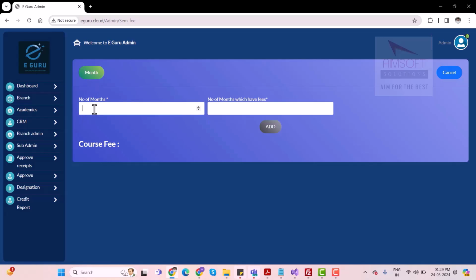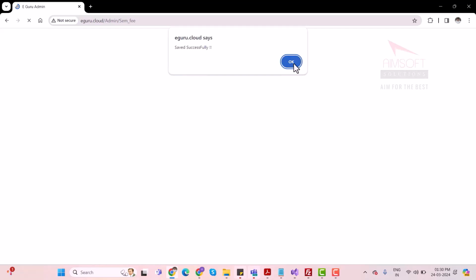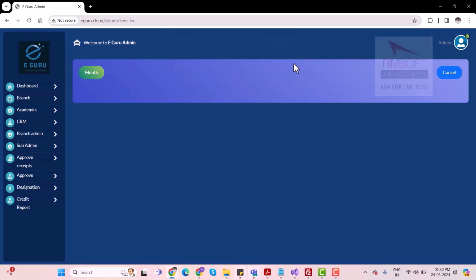Here entering the months as 4 months, and the fees collection I also specify as 4 months, and the total fees get divided into 4 months. And here click on add. Also we can edit it from here. If the first month fees include some additional fees and we need to collect the balance from the upcoming months, we can edit the first month fees to whatever it is, and click on save to save the fees section, and the course is added with fees details.